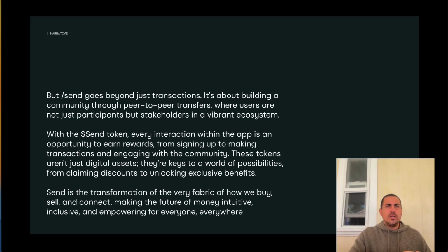Engaging or being part of the Send ecosystem, you're going to get discounts. Kyrie just talked about this, in-app rewards. Unlocking exclusive benefits, let's say to some streetwear or a skate brand, or the merchant down the shop that's doing a monthly pop-up or something. Or let's say you're going to a music festival, and you bought your ticket, and now you can go and claim that hoodie. This is what we want to enable within the app.